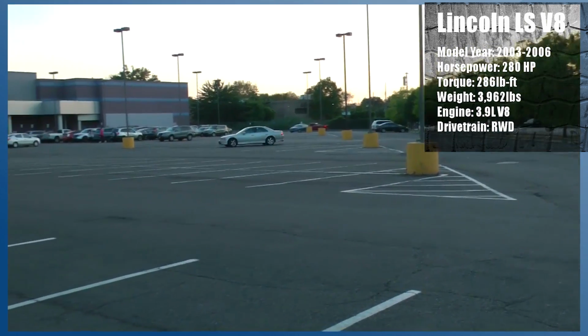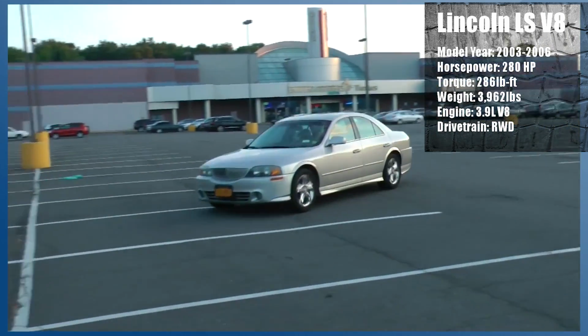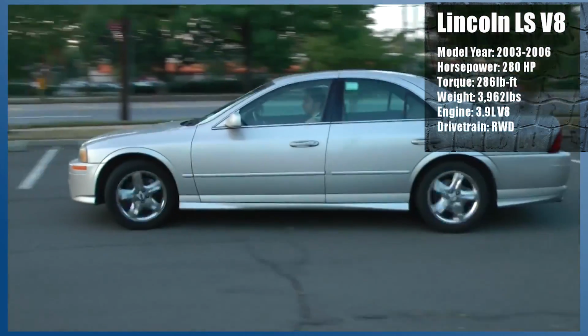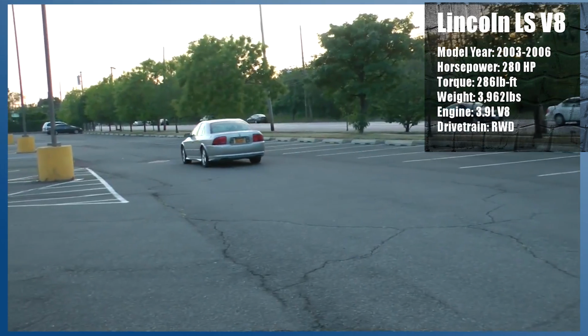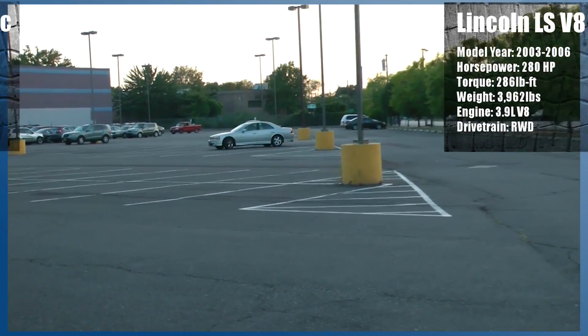Sure, it only comes in automatic, but for some reason I find myself so charmed by this grandpa looking grocery getter. If you're looking for a cheap sleeper car, then this car is definitely something you should consider. It uses a 3.9 liter V8 similar to those found in the Ford Thunderbird and Jaguar S-Type, and it makes around 280 horsepower, which turns this 4-door grandpa car into a car of some serious oomph.